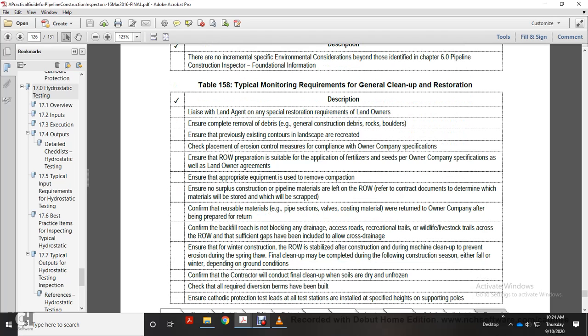Table 158, typical monitoring requirements, general cleanup and restoration. Liaise with the land agent for any special restoration requirements of landowners. Ensure complete removal of debris. Ensure the previously existing contours of the land are recreated. Check placement of the erosion control measures in compliance with owner company specification. Ensure right-of-way preparation is suitable for application of fertilizer and seed per owner company specification and landowner agreements. Ensure appropriate equipment is used to remove compaction. Ensure no surplus construction or pipeline materials are left on the right-of-way.